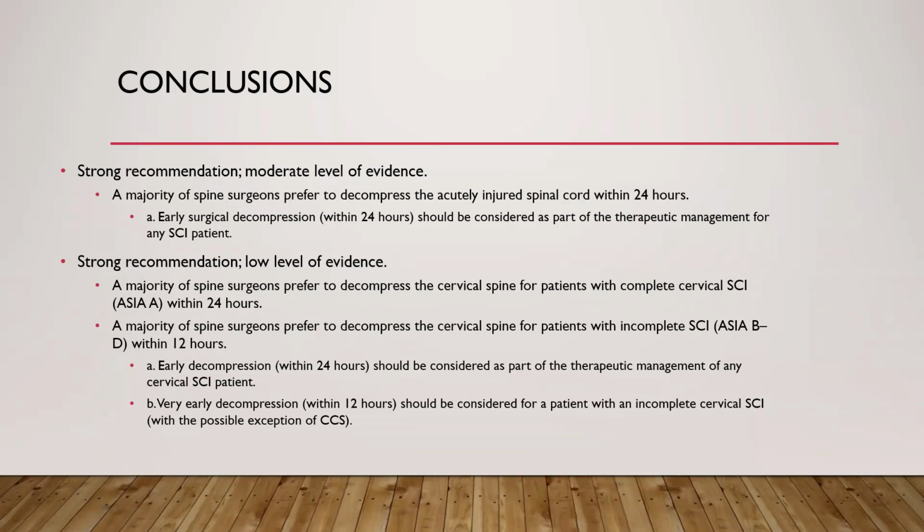Like you said, it's almost unethical to randomize these things, but I think this paper was done in 2010. There's also a paper in 2012 that Dr. Vaccaro was a part of as well. I think it's called STASCIS, the Surgical Timing in Acute Spinal Cord Injury Study. They looked at early versus delayed decompression for traumatic cervical spinal cord injuries. And this was a prospective study. It found that decompression prior to 24 hours after spinal cord injury can be performed safely and is associated with improved neurologic outcomes.